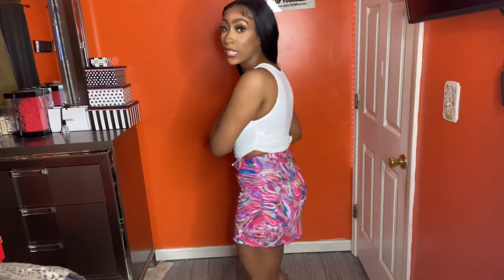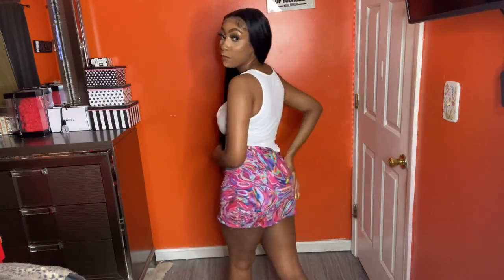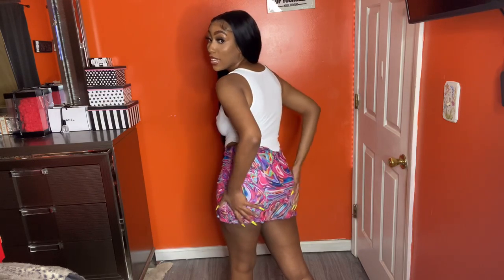But next is this pink little, I don't even know how to describe it. They say it's tie-dye. Skirt. This isn't tie-dye though, but it is gorgeous. It's like a mesh skirt. Here's the back. I got it in a medium. I love this skirt. The colors are just out of this world. That's all I can say for the skirt. The skirt is literally out of this world.